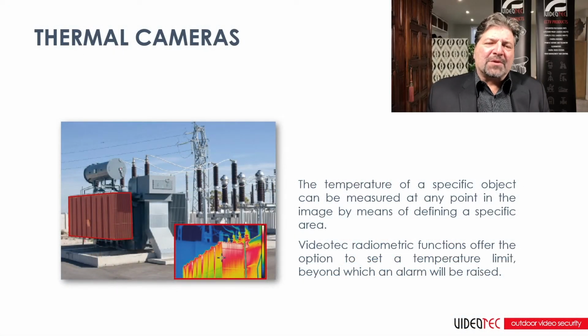Videotec thermal cameras come in two resolutions, 336 by 256 and 640 by 512, with a wide selection of lenses from 9mm to 35mm, as well as an option for advanced radiometrics. Thermal sensitivity is known as NETD, which stands for Noise Equivalent Temperature Difference.